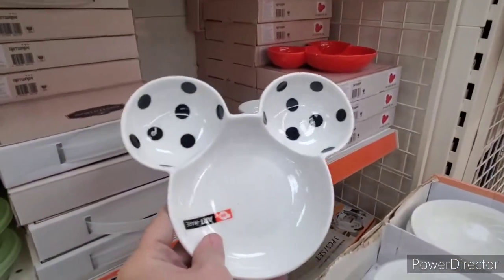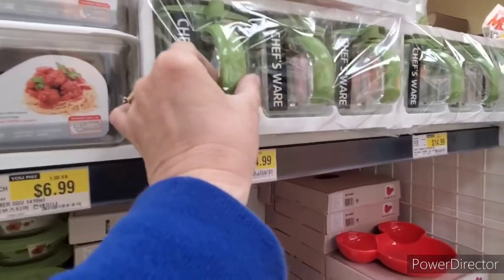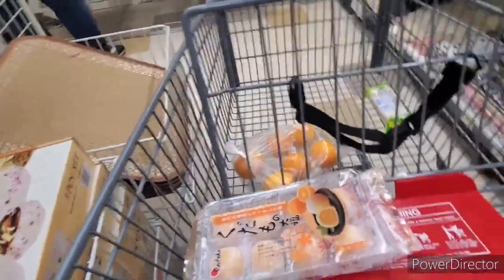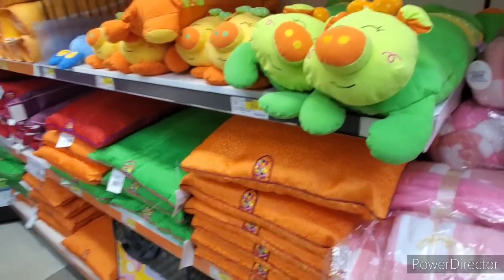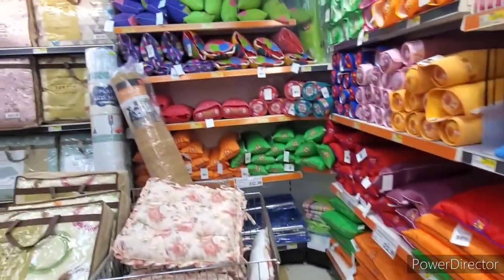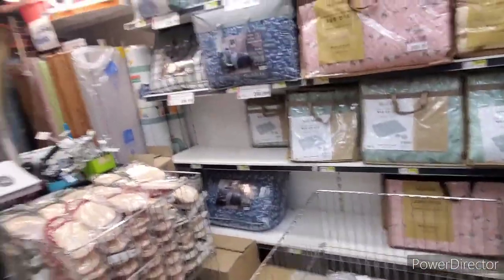Look at these cute little Mickey plates. I thought these were really neat. You pull these out. That would be really cool for your big spices. And then over here is just some little pillows and some bedding. That was really heavy. I wonder if it's a doorstop or something. And then there are house shoes and more bedding.